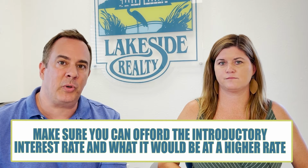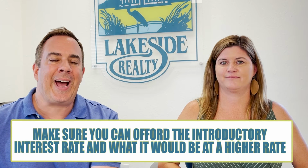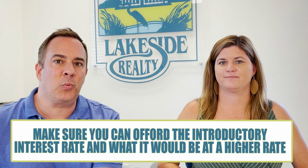Right now, we've been having historically low interest rates, but when interest rates are higher, if the bet is that the interest rate's going to trail off over the next few years, maybe you want an adjustable rate because it's 9% interest now, but they're predicting that the interest will actually go down, and then that could be in your favor. One thing you do want to be careful about, though, is make sure that you can not only afford the introductory interest rate, but also what your payment would be at a higher future interest rate as well.